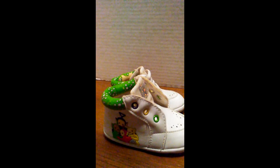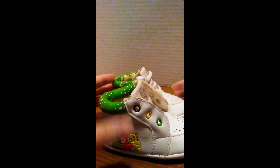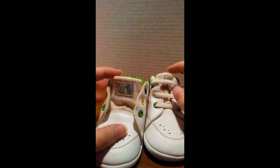Alright, now the last thing in the box that I was going to show you. Yeah, this was really cool. One of my favorite things in my collection. Teletubby shoes. Look at these. They're tiny. Obviously, I can't wear the shoes. But they're Teletubbies shoes, so I had to get them. You see, it's all shiny like that.